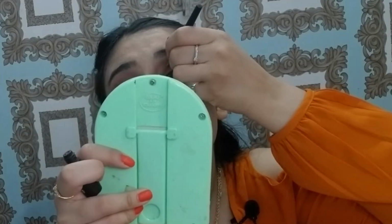Ooh, wow, this looks really nice. And on the inner corner. Wow, okay, so this is how it is and let it dry quickly. Let me do the mascara and eyelashes and I'll be back.